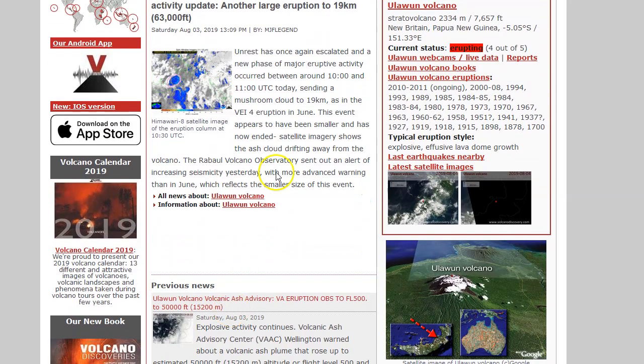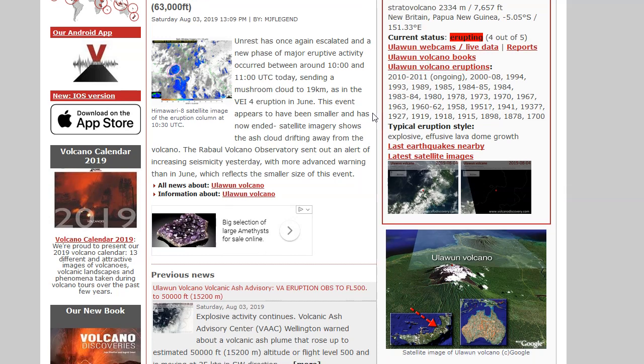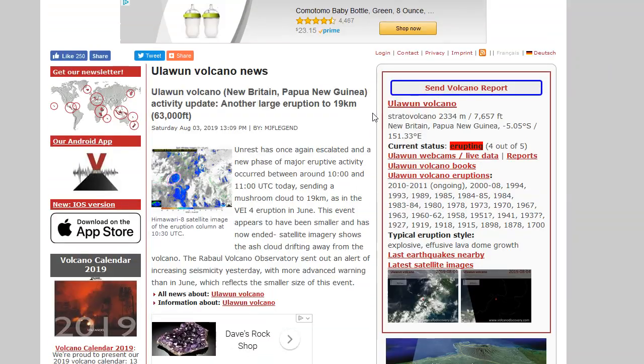Unrest has once again escalated, and a phase of major eruptive activity occurred between around 10 and 11 UTC today, sending a mushroom cloud to 19 kilometers, as in the VEI-4 eruption in June. Oh, it was in June. This event appears to have been smaller and has now ended. Satellite imagery shows the ash cloud drifting away from the volcano. Wow, guys. So Ulawun really has been seeing some big eruptions lately.